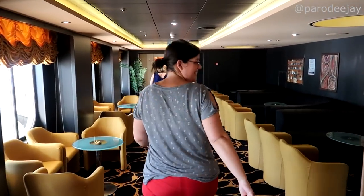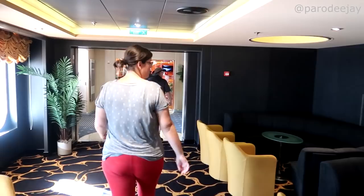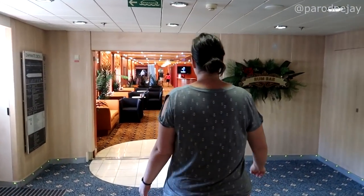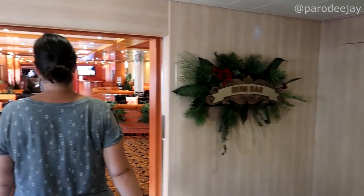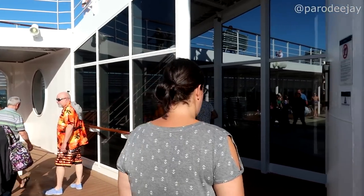So nice. So I guess this is an extension of the lounge over here. We did some exploring. I feel like we walked right by these areas before and totally didn't even see them. So in here, oh, I see the rum bar is what they call the red bar. Okay. Cool. All right, back out to deck 11.